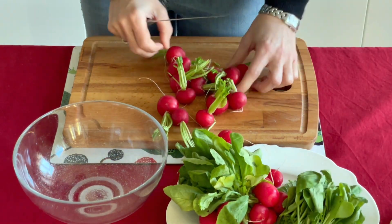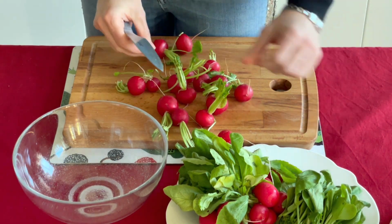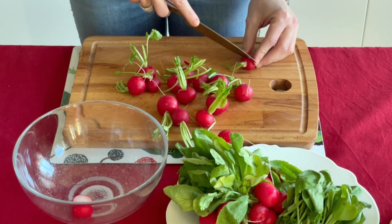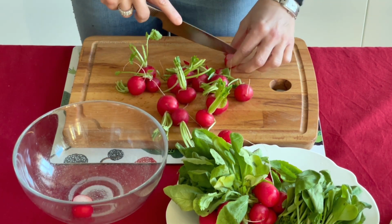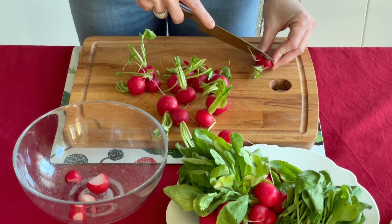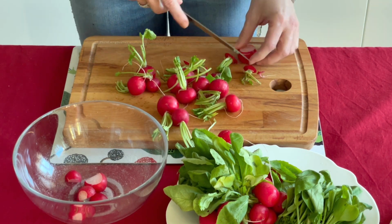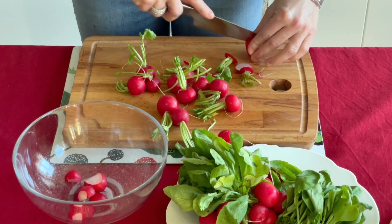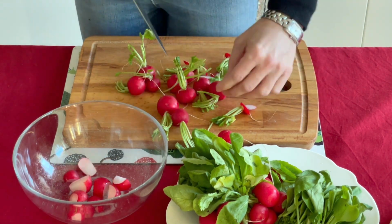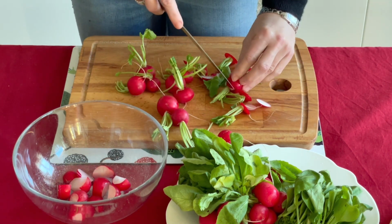Let's start by cleaning our radishes by cutting both extremities, the one with the green leaves and the opposite one with the white roots. But we should also cut these cute red balls in half, so they will bake also inside. Radishes are allowed on a ketogenic diet because they are a low-carb vegetable that contain very little calories and a lot of fibers.